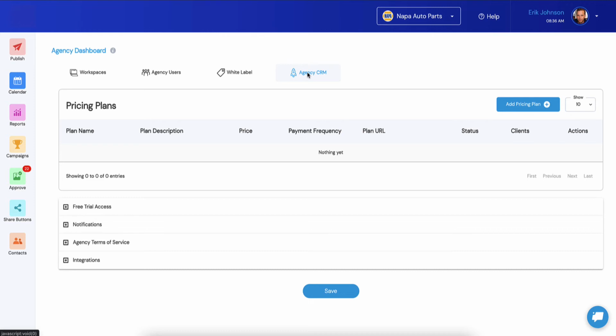If let's say you have 5 workspaces and all 5 are being used for clients, as soon as you unlock the agency CRM add-on, it's going to add an additional available workspace. So you'll be able to go over and click Add New Workspace, create a whole fresh workspace just for your agency, and start using that as your designated workspace.